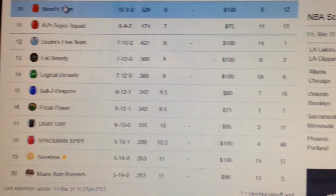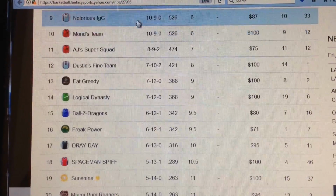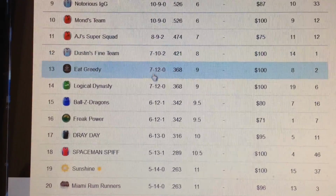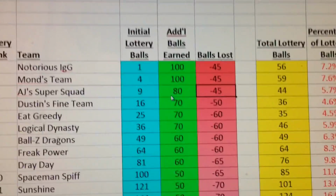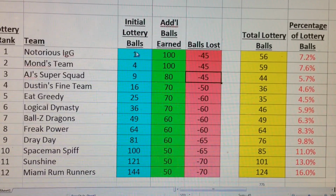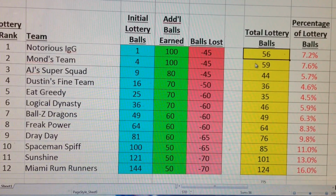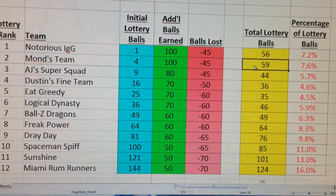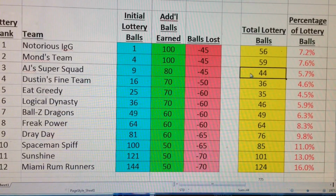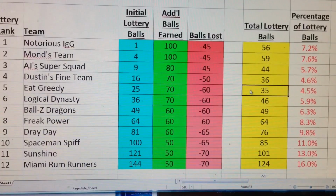And I'm just getting the information directly from the website. So 10 and 9, 10 and 9, 8, 9, 2, 7, 10, 2, 7, 12. Plugged it all directly into the spreadsheet, and this is what it came out with. So Notorious IGG will have a total of 56 lottery balls. Mon's team will have a total of 59 lottery balls. AJ Super Team, or Super Squad, will have 44. Dustin's Fine Team, 36. Eat Greedy, 35.